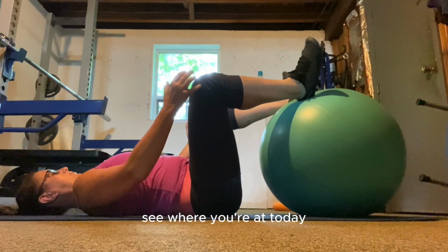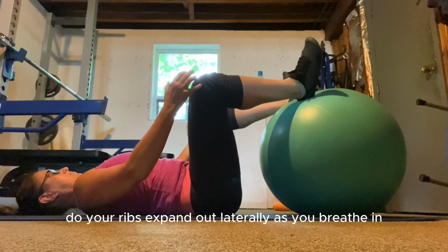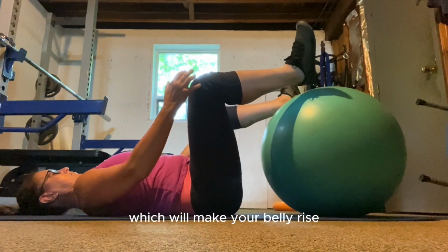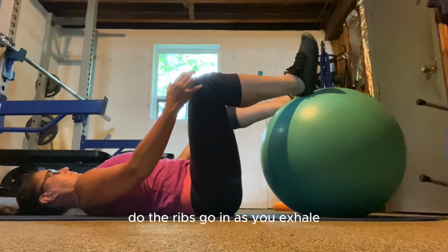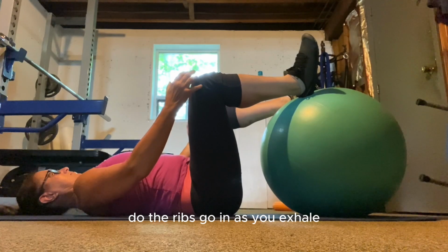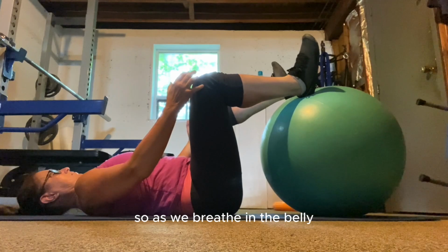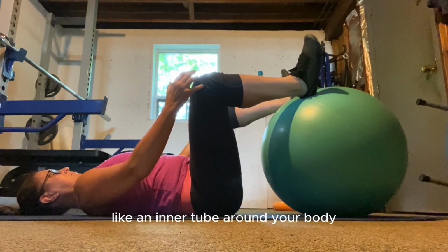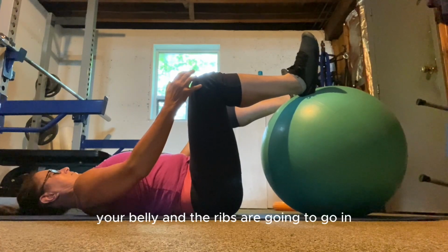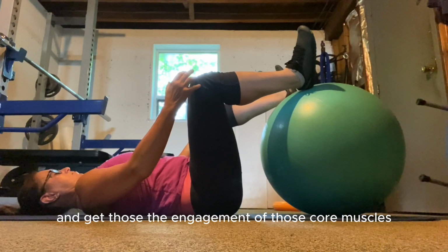See where you're at today. When you check in, do your ribs expand out laterally as you breathe in, which will make your belly rise? And then do they fall? Do they contract? Do the ribs go in as you exhale? That's when the diaphragm goes up. So as we breathe in, the belly and the ribs are going to go out and expand like an inner tube around your body. And as you breathe out, your belly and the ribs are going to go in and get the engagement of those core muscles.